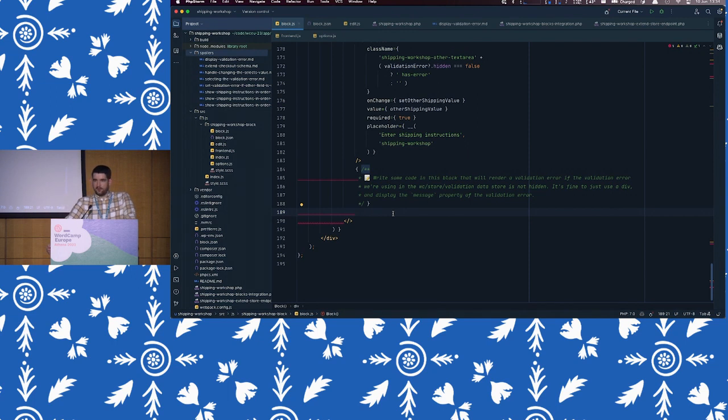Did everyone get a chance to output the error? Has everyone tried? Did anyone succeed? You did? Wow. Nice. You didn't run into any sad ice cream cones? A sad ice cream cone. If you have an error in your block, it will not render, and instead you get an ice cream cone that fell over to show your error. You didn't get that? That's good. Okay, nice.